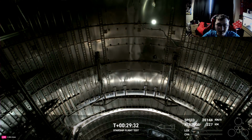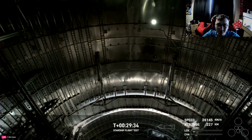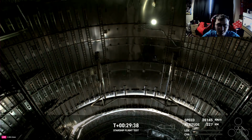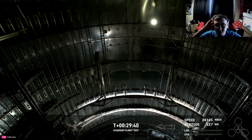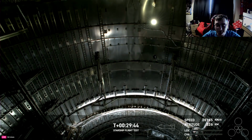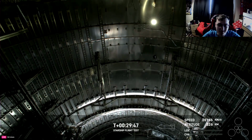And there we can see that looks like the payload bay door is closing to me, or is that just a trick of the light with the way the light's moving? Because the ship is rotating around its longitudinal axis. Chill has started. Engine chill has started. That's for the Raptor relight demonstration.